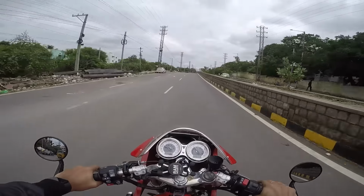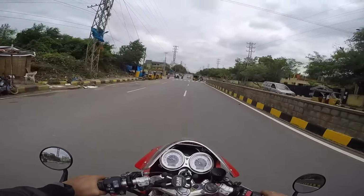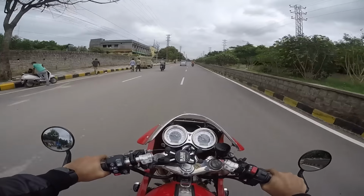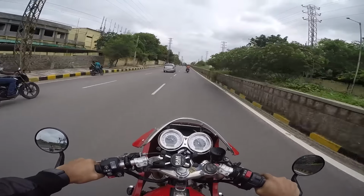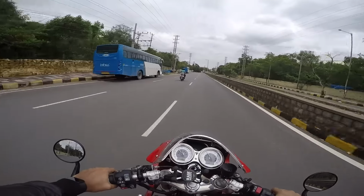The moment you sit on this bike, you feel like a proper retro racer, and the position is a little bit aggressive for sure. It is not at all relaxed, but man, forget about position and all that. The best part is the pull. It's in third gear and look at the pull. That is the madness of this bike.